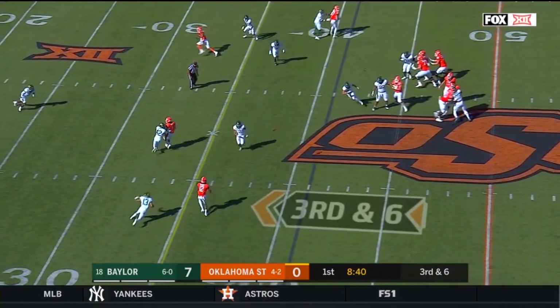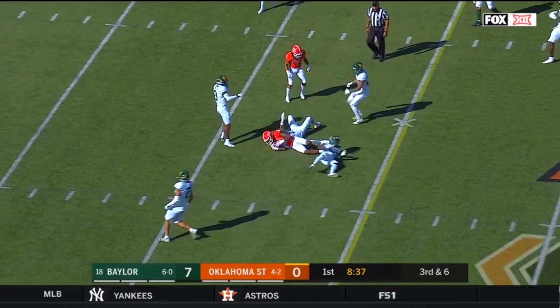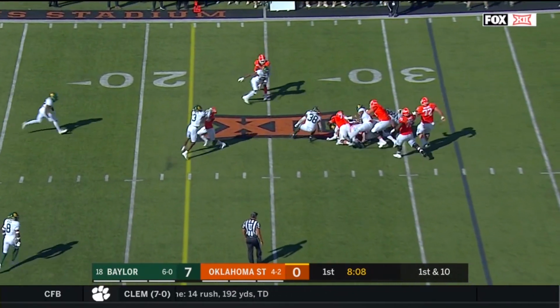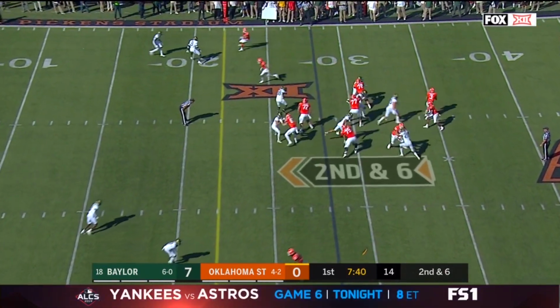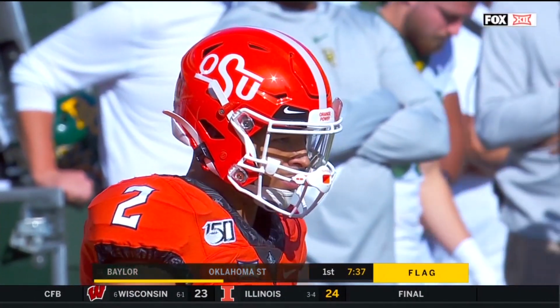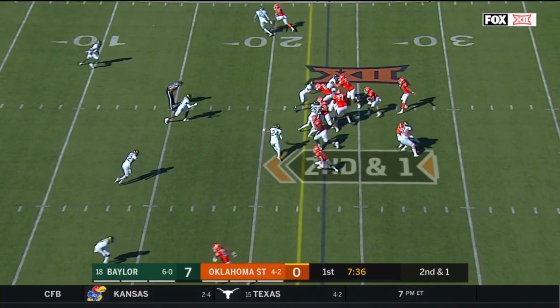Just a 3-man rush. Slant. Nice window. And it's caught. H-back tight end look, number 87. He'll block for Chuba. And, Woods is offsides. This should be a free play. But here's the flag. Defense. Those two. 2nd and 1.